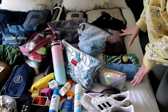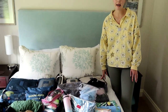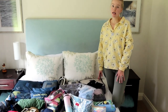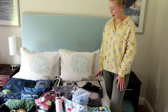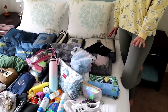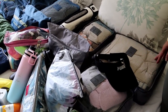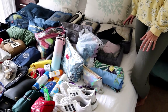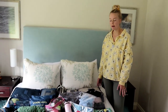Then my clothes are over here, also in packing cubes. I have 2 pairs of flowy pants, 2 pairs of tights, about 4 comfy shorts. I have 2 dresses, 1 long one in case I have to cover my knees for any cultural reasons. And then I've got about 7, 8 shirts, some tight vests, some loose flowy ones.